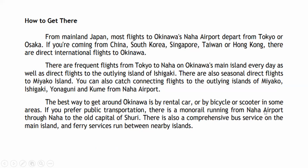Most flights to Okinawa's Naha Airport depart from Tokyo or Osaka. If you are coming from China, South Korea, Singapore, Taiwan, or Hong Kong, there are direct international flights to Okinawa. There are frequent flights from Tokyo to Naha on Okinawa's main island every day, as well as direct flights to the outlying island of Ishigaki. There are also seasonal direct flights to Miyako Island. You can also catch connecting flights to the outlying islands of Miyako, Ishigaki, Yonaguni, and Kume from Naha Airport.